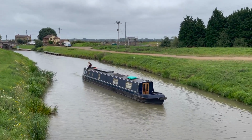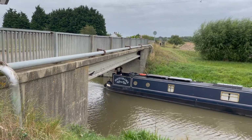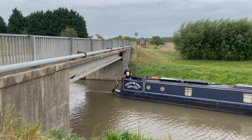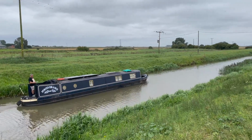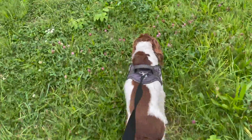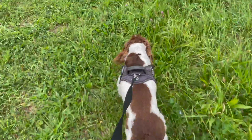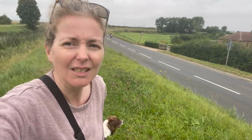It's not really clear which side of the navigation is best for walking on, so I take a guess and cross at Salter's Lode bridge. There was a sign that said public bridleway, so I'm walking it.